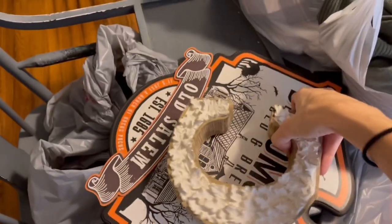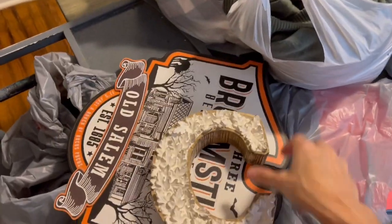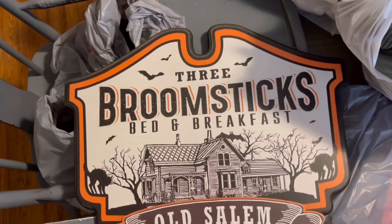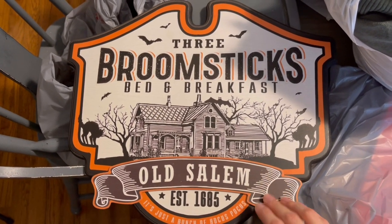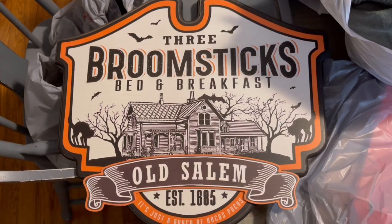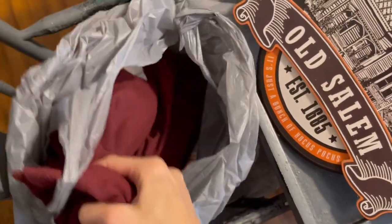And then we found this seed. They had these on sale, so I just thought this was super cute, and this could be out all year round, I personally feel like. And then this too, they had Halloween stuff on sale, and we don't have much Halloween stuff, so I kind of wanted to pick up something. And this is actually the only piece that we got because it was pretty picked over. So there's that.